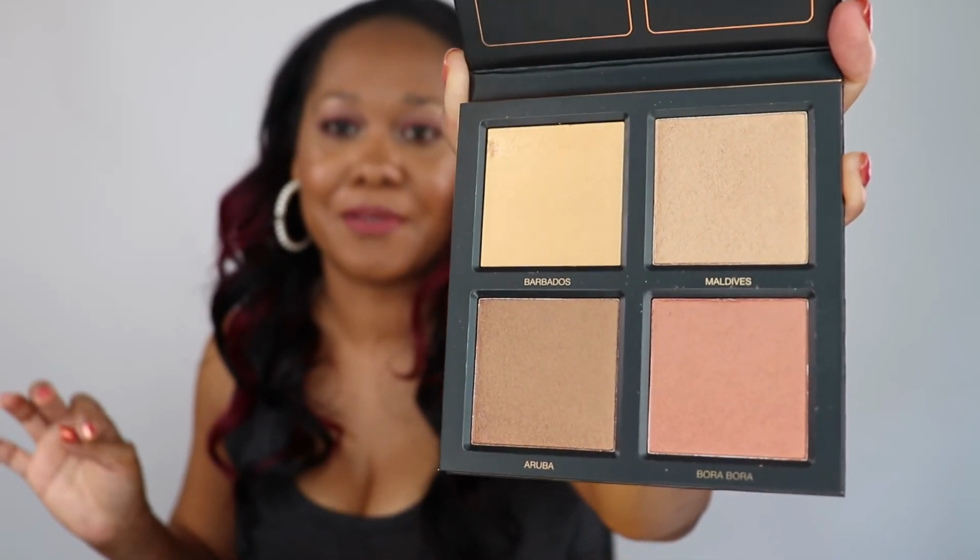So I am so looking forward to trying that out. I think that is absolutely beautiful. It may be one of the prettiest palettes that I've seen in a while. The colors just, I love them. I just think they're so pretty. And they should work really well on my skin tone and a lot of other skin tones. I'm really liking this. This highlighter palette is valued at $45.